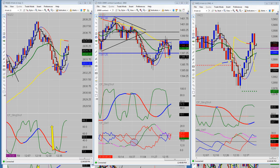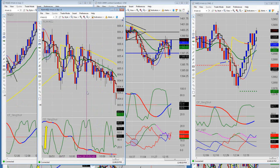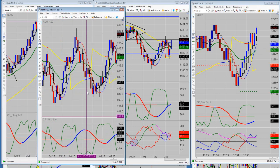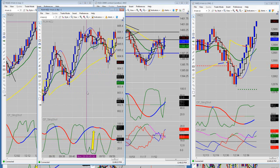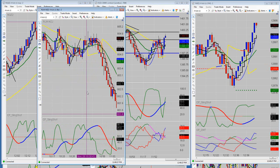That's what I got. That's it. I could wrap it up right here. I could show you stuff on the Russell. We were using the Russell this morning as sort of an indicator of what the rest of the market may start to do because the Russell was jumping a little bit faster than the rest of the markets.